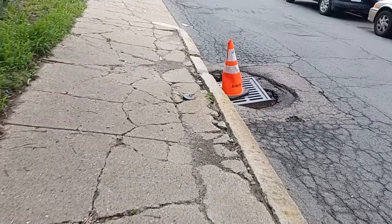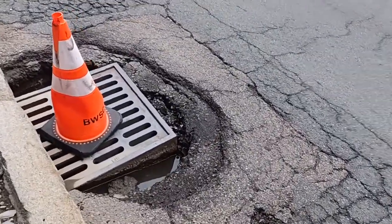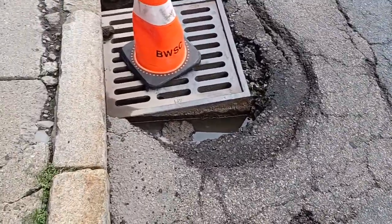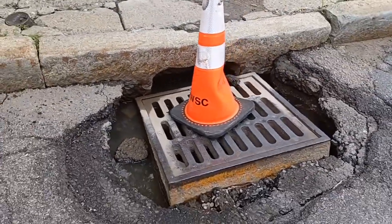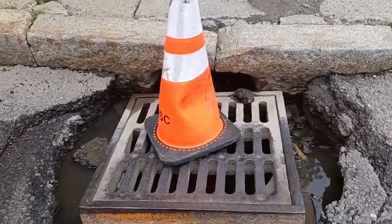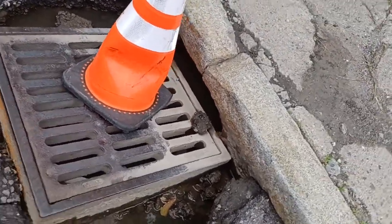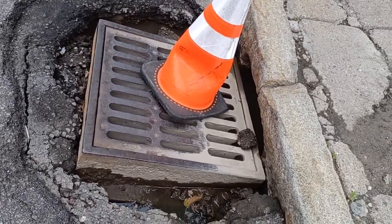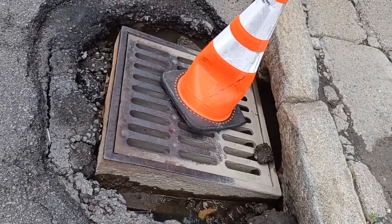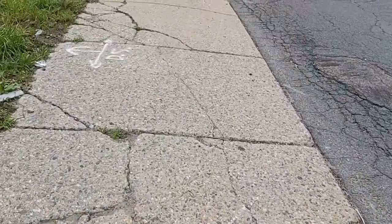But my biggest concern is this right here. This is Boston Water and Sewer. If you guys can see that, get a better angle of it. It's holding water too, guys. It is holding water. So if that's holding water, you know what that tells you? You have a clogged storm drain. That needs some attention. I don't know if they have it on their list or not, but we'll find out.